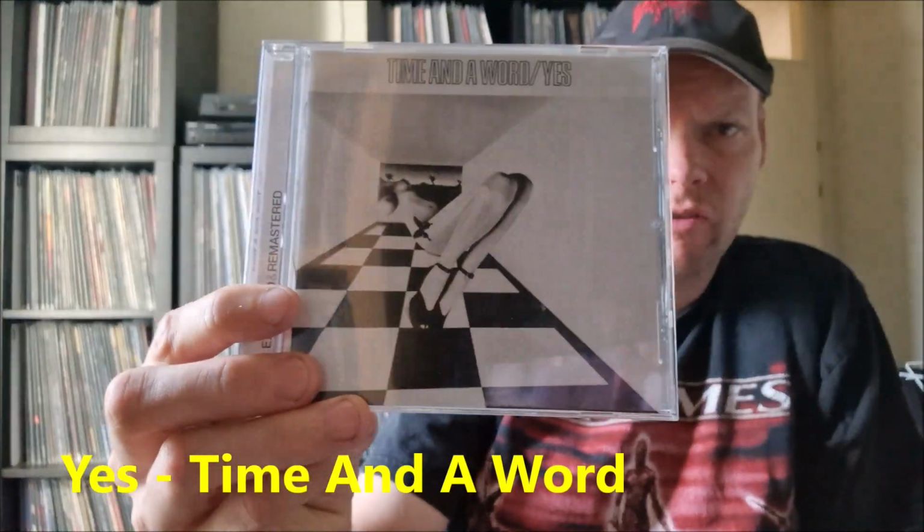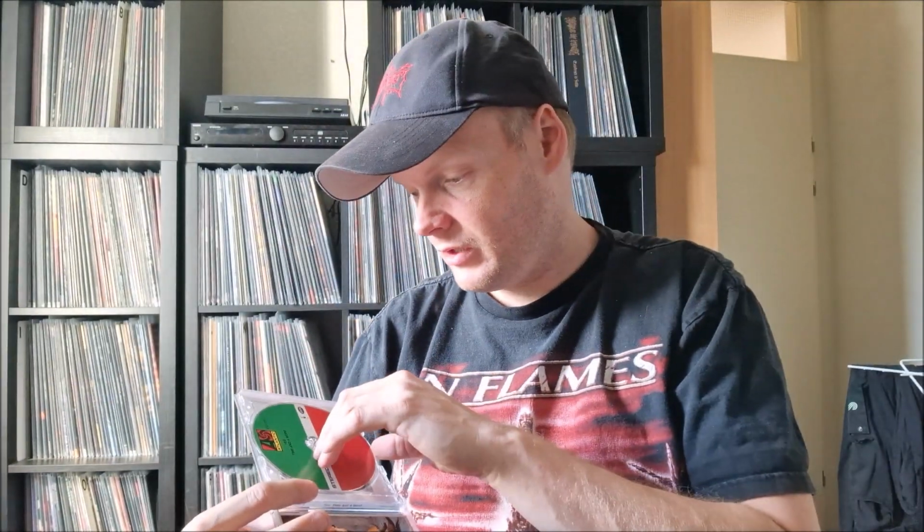Then again, two albums. I want to showcase two albums from Yes, and everybody knows Yes. I talked about them before, so it's not really strange. This is the band's second album, Time and a Word, from Yes. This is released in 1970, so this is really old. This is of course a reissue, because in 1970 they didn't have any CDs, on the Atlantic label.